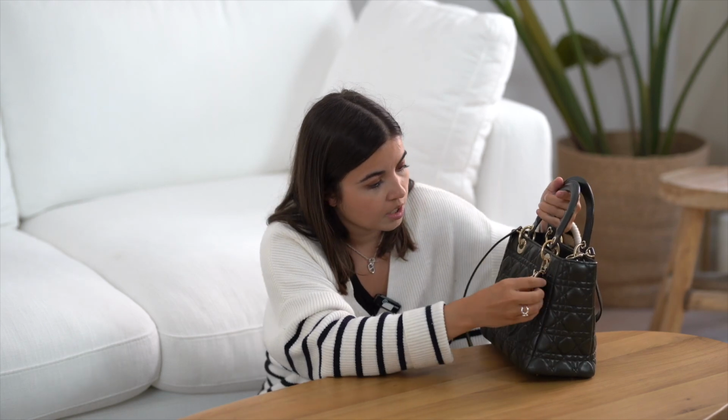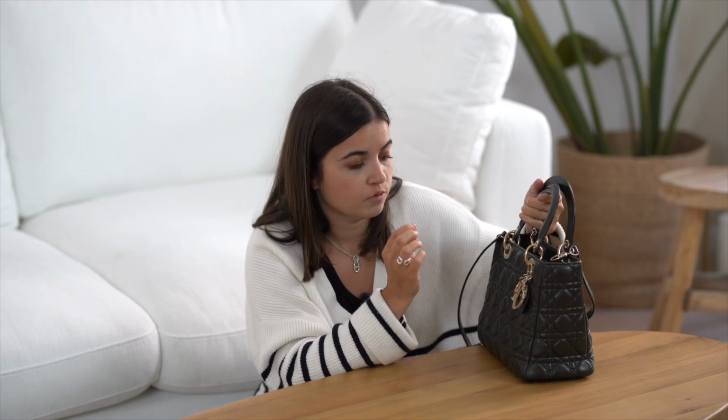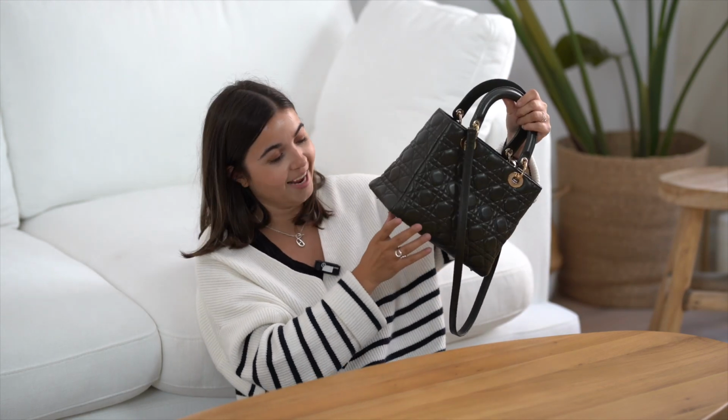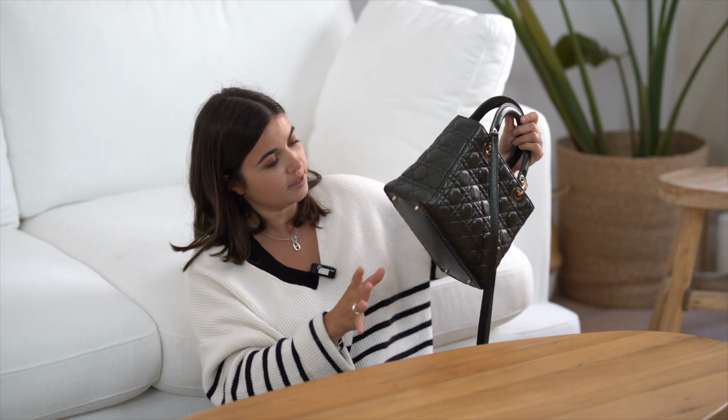And it was the original color. The hardware starts to tarnish a little bit, but it's beautiful. Its color is not really gold, it's more champagne color. Champagne in French, because I'm French, by the way. You can probably hear it with my accent.